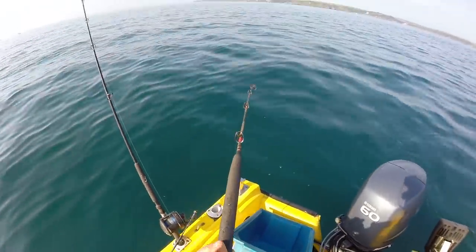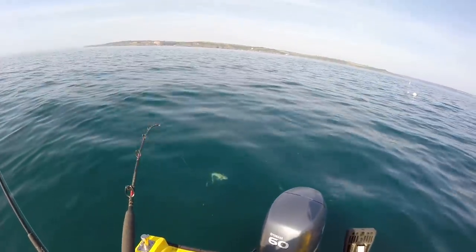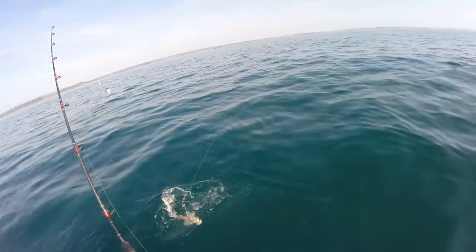Being the summer, they've started going soft. Guys, just see it. I just want to see it. I reckon it might be a ling or something. Ling or a bullus. I don't think it's a conger. It's even worse. It's a dogfish and a tangle with my other braid. Okay, it is a start.